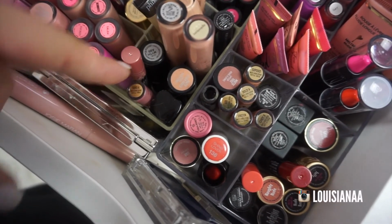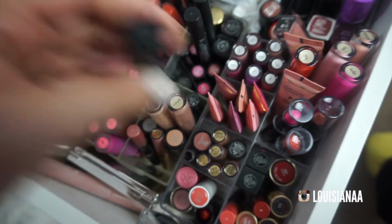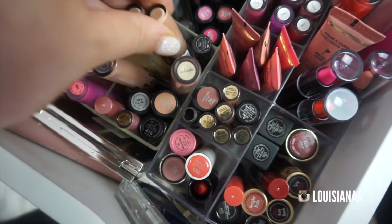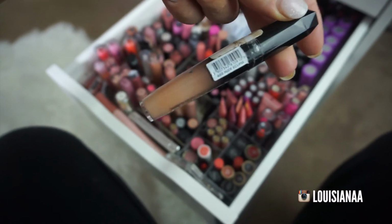Coco K by Kylie. Then I've got Stark Naked Inglot 415. This one is a pretty color. And then I've got Caramello by Stila, Exposed by Kylie Jenner. And guys, my all-time favorite color of life, the Rimmel Apocalypse in the color Nude Eclipse.